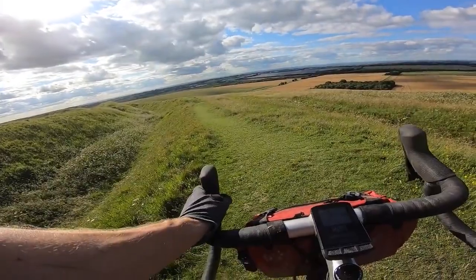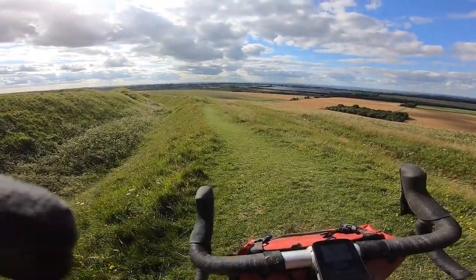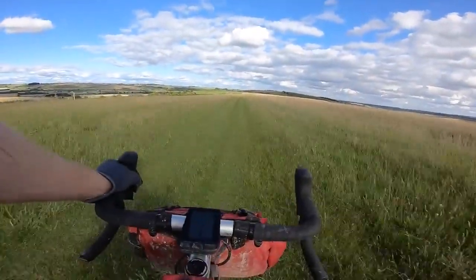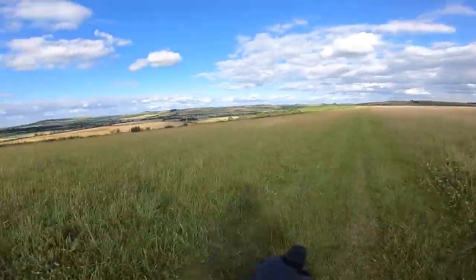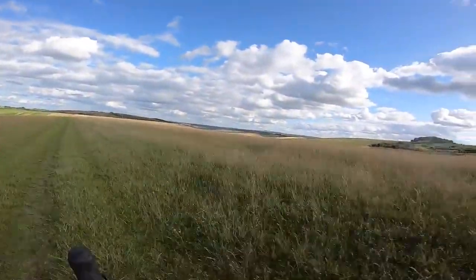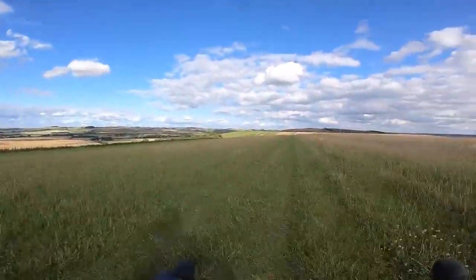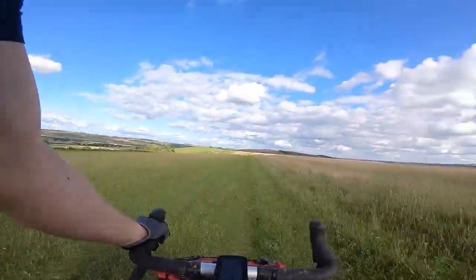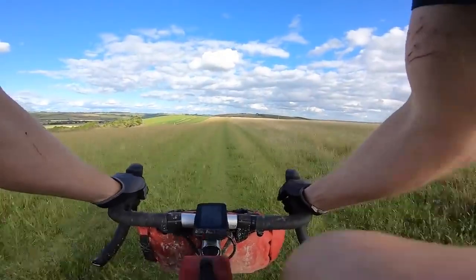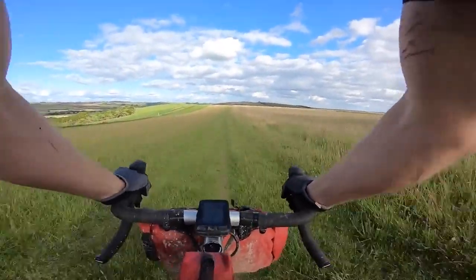I'm loving this route. You can probably tell. I don't know what to say about this, really. I just wanted to film it because it's beautiful. Just rolling down Marlborough Downs over towards the south, more downs over that way. I'm just dropping off the tops to Ogbourne St George, a little village just north of Marlborough.